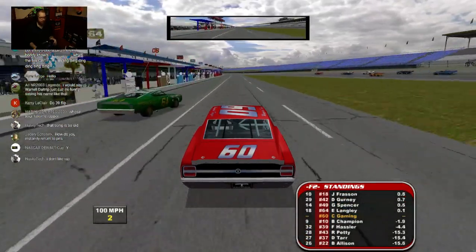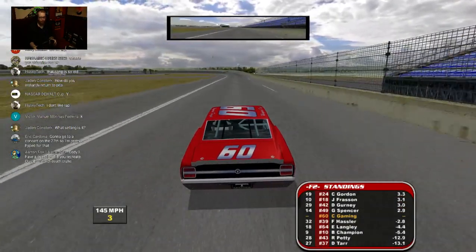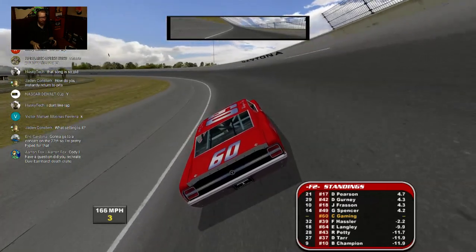How do you instantly return to pits? You hit escape and then return to pit. But you can only do that without the tow truck in practice and happy hour mode.